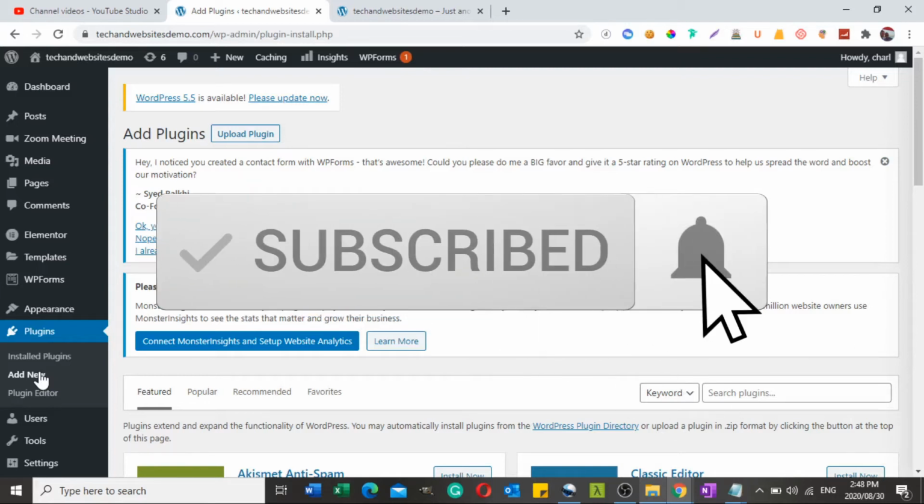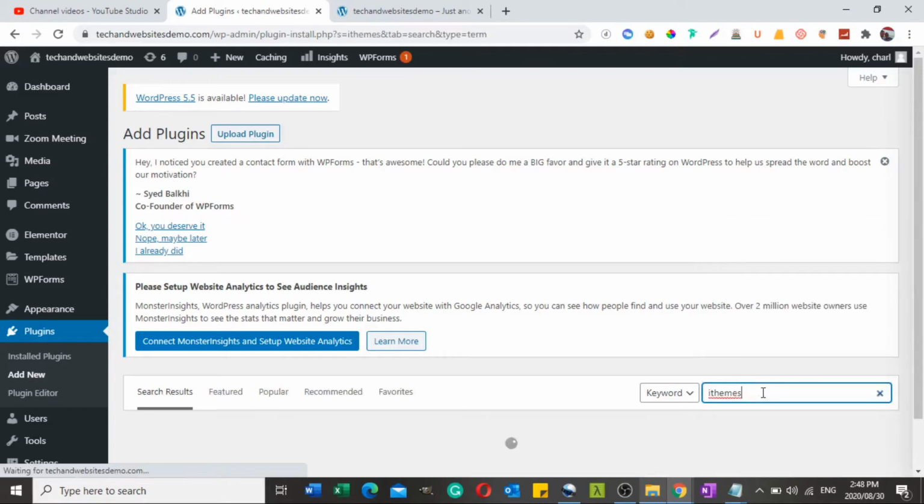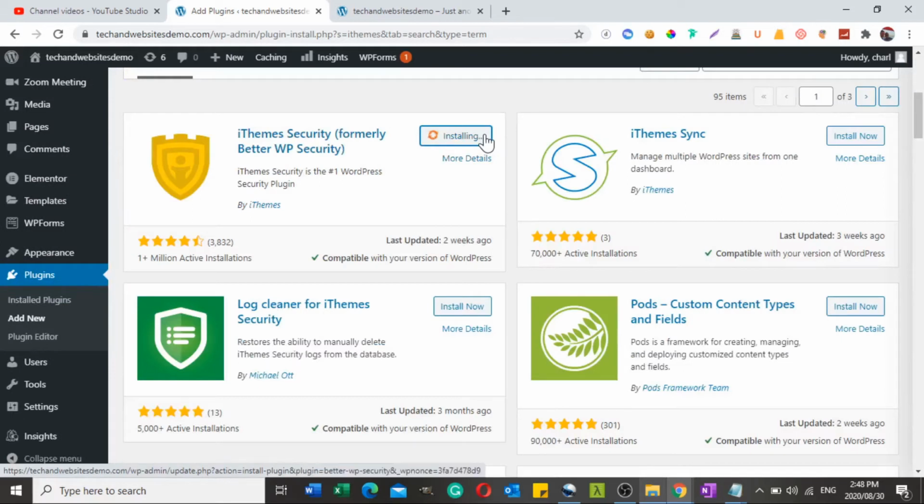So in the plugin search bar, you want to go ahead and search for iThemes. Select enter. And the very first option that comes up is iThemes Security. Like always, go ahead and click install now and hit that activate button. So that's going to activate the plugin on our website.